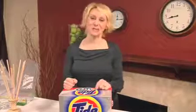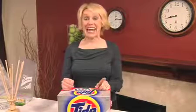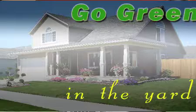But the same with your dishwasher. Make sure you're filling it up. And if you don't have enough dishes to fill it up, well, then hand wash your dishes, save a little bit of water there. We're going to head outside now. Yeah, there are some pretty cool things you can do that are good for your wallet and good for the environment in your front and backyard.